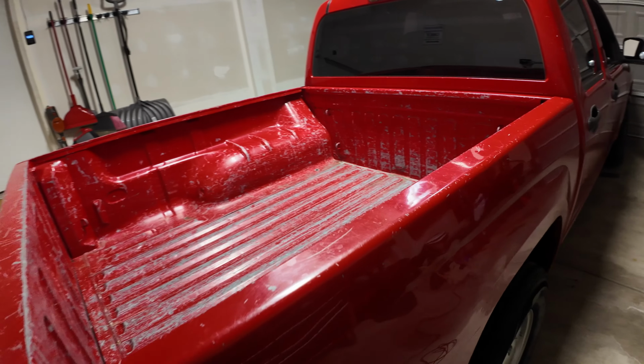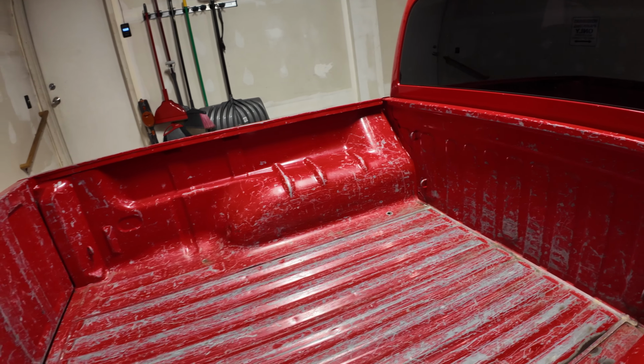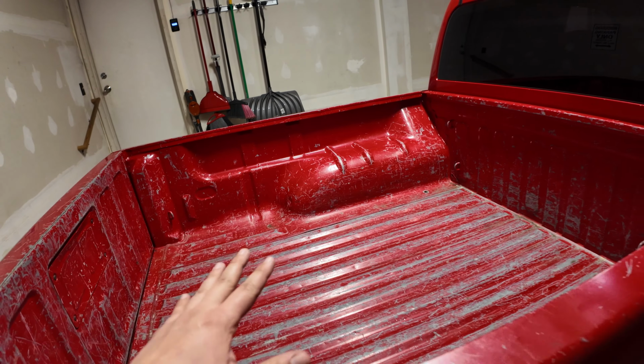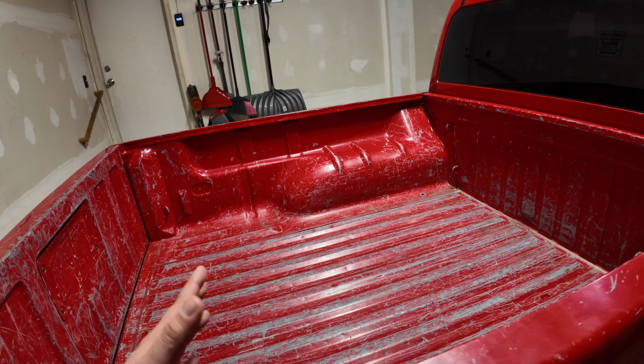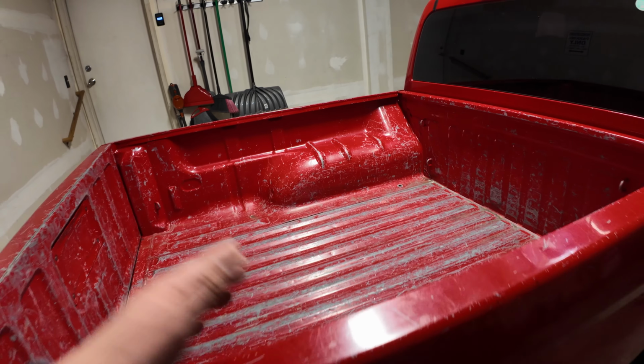And again, I want to keep it as close to budget as possible where he wants to be, and I'm already a little bit over where he wanted to be at. By him selling this truck, he wants to get a certain amount. I will put the price up at the end when I'm done with this build. But right now, let's go ahead and get started on this.